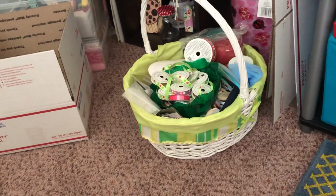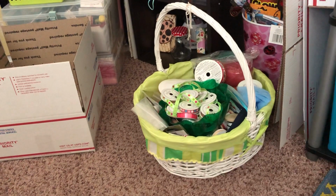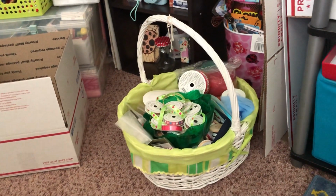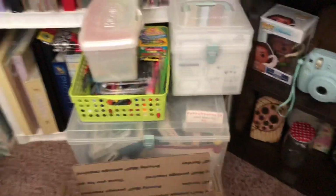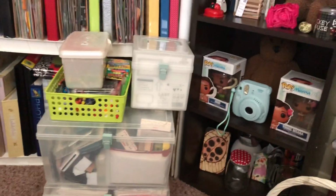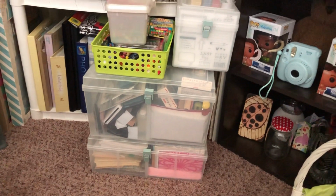So down here on the floor, I still need to find places for these items, like my basket filled with ribbons and tulle. That basket, I need to find a place for it. And then also on the floor here, I have my Close To My Heart storage boxes that need a home as well. I keep all of my stamping stuff in those storage boxes. And the bottom one has a bunch of junk journal stuff as well.